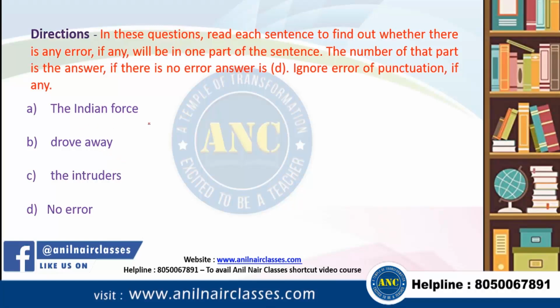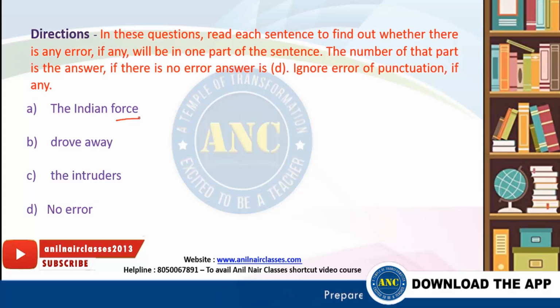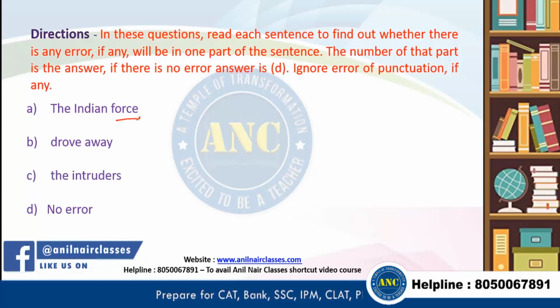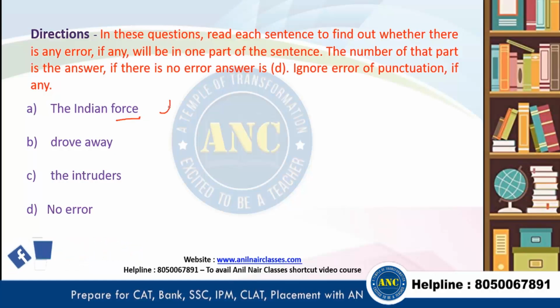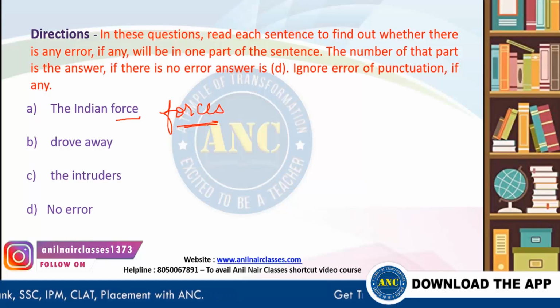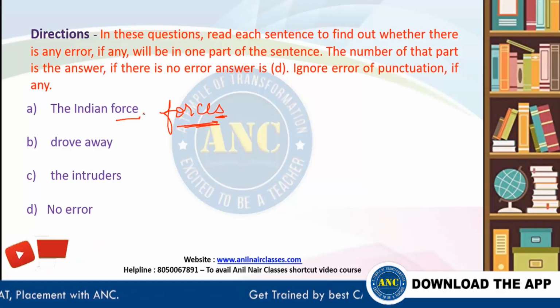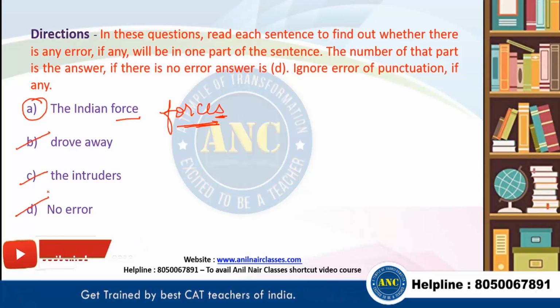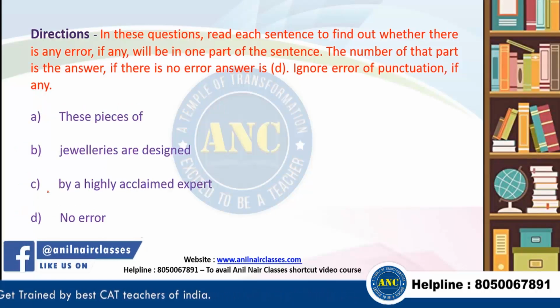The Indian force drove away the intruders. Which force? The Indian force. Do you really say Indian force? Over here, you have to replace Indian force with the Indian forces. We always say forces. It's always present in the plural form, ending with S. So A is the error over here. Get rid of B, C and D. Move ahead to the next question.